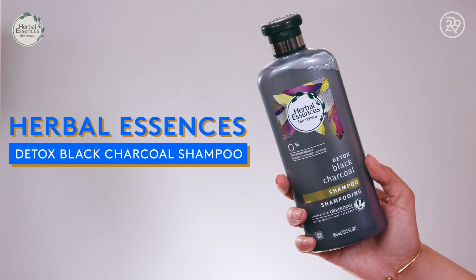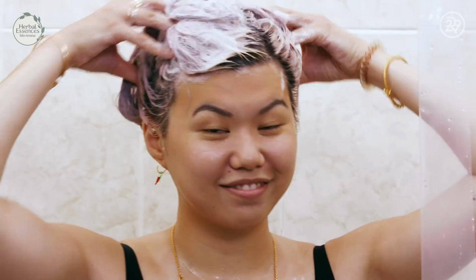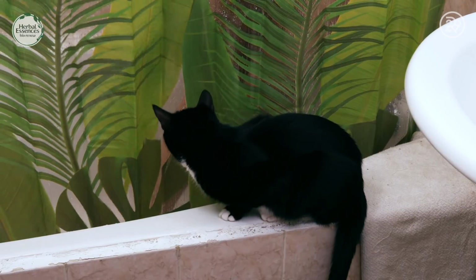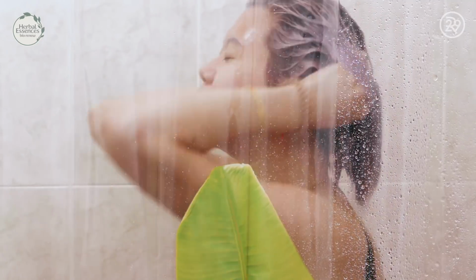Surprisingly, this shampoo comes out pretty clear with just a few little flecks of charcoal in it. And like a charcoal mask would absorb the oil, the dirt, the grime from your skin, the shampoo does the same thing for your scalp.